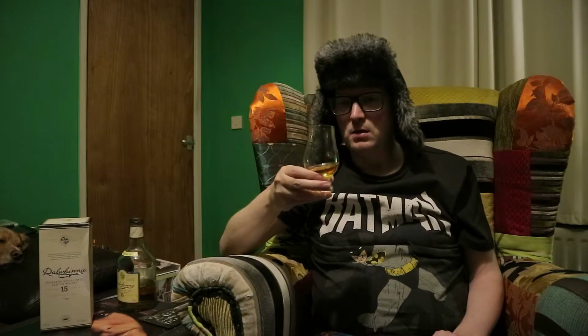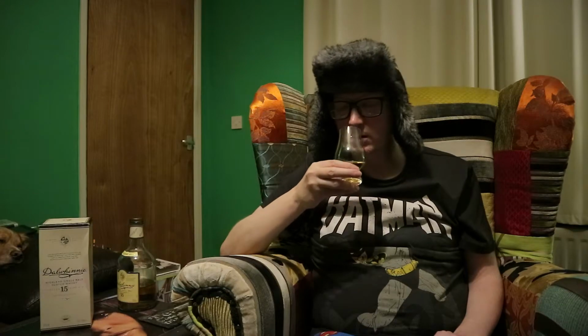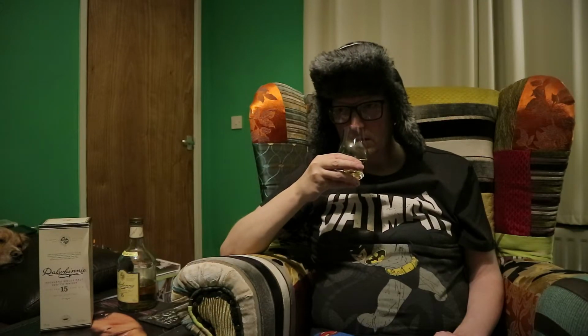The legs, quite long. Don't know if you can see. On the nose, getting toffee, honey, bit of orange, a bit of lemon. A tiny, tiny bit of caramel. Maybe some vanilla.